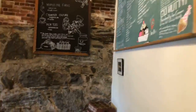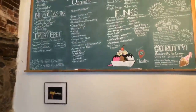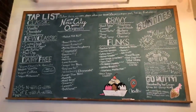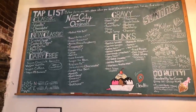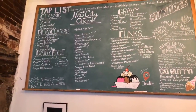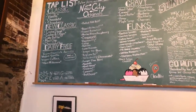You'll see a lot of our flavors on our board. Let's see some of the flavors. So, walking into New City, you get to see their process, and then these are all the flavors. I love that you call it a tap list. Yeah. So their originals, malted milk ball, peanut butter, fennel pistachio. You said was one of your favorites. Yeah. I think I'd really like that one too. It's really good. And then you do cater to the gluten-free crowd.